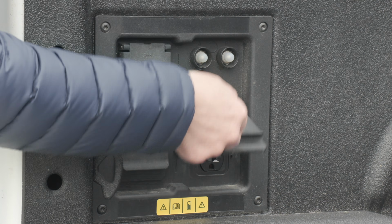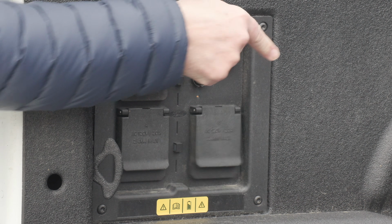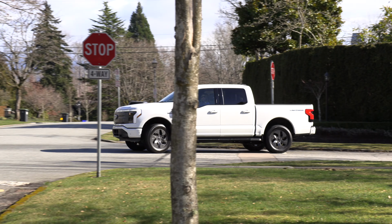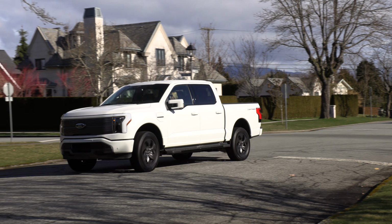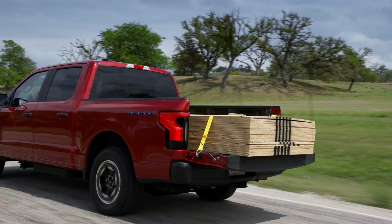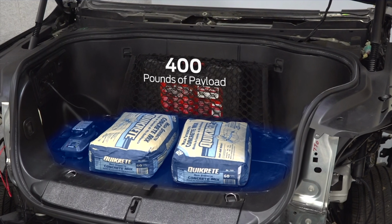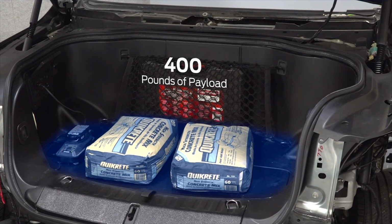This comes with only one configuration. It's the crew cab. It has a 5.5 foot bed, and depending on the trim that you choose, they do offer different payload capacities, but it's up to 2,200 pounds. And that frunk, you can hold 400 pounds of equipment in there.